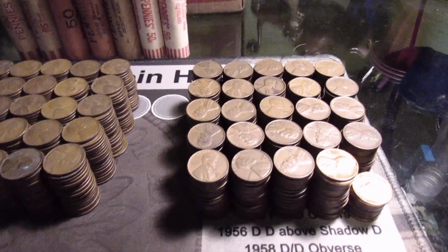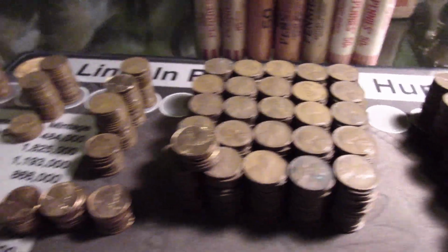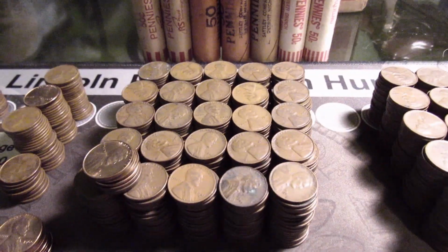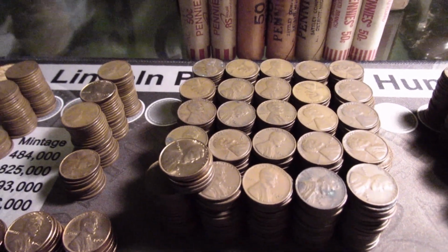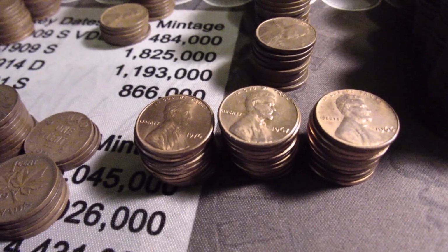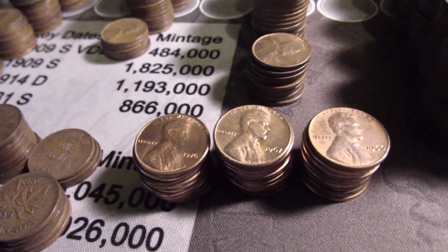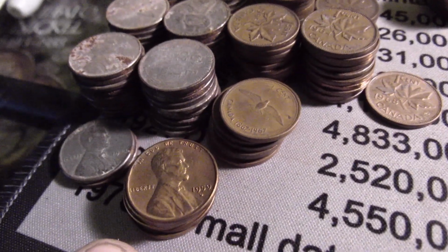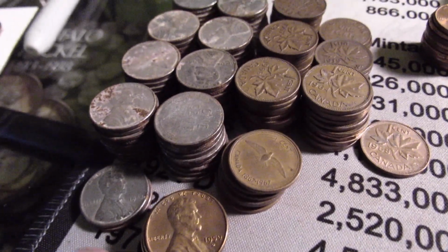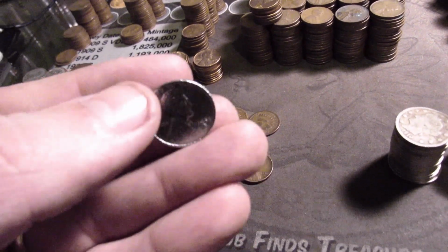For the 50s, there's 495 of them. The 40s, not including the steels, right here there's 507 40s. And right here there's 31 uncirculated, pretty much Lincoln Memorial cents, all dating from 61 to 78, I believe. They're all pretty much uncirculated. There's 6 1959Ds. A few of them are pretty nice. There's this silver sprayed one right here, this 1954D. Thought it was a clean steely, but it's not, just spray painted.